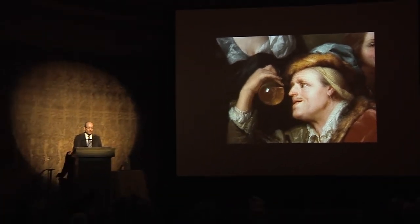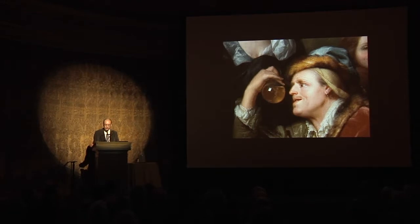For instance, in a religious setting, a bunch of grapes can refer to the wine in the Last Supper, and therefore to the blood of Christ. But in family portraits, it may allude to fertility, and in merry companies to abundance and extravagance.